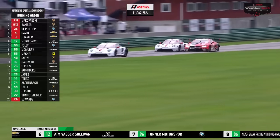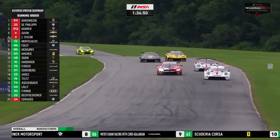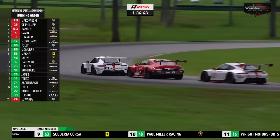The 2 Porsches still under pressure, and Connor De Phillippi again has got a great restart and drags past the Porsche even before the braking area into second. Is he going to have a go at the lead? Not quite, but he was thinking about it.